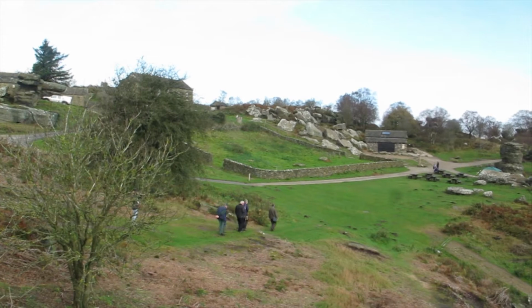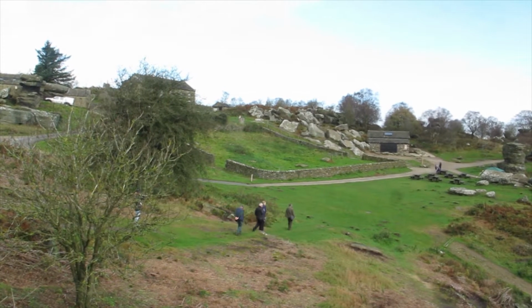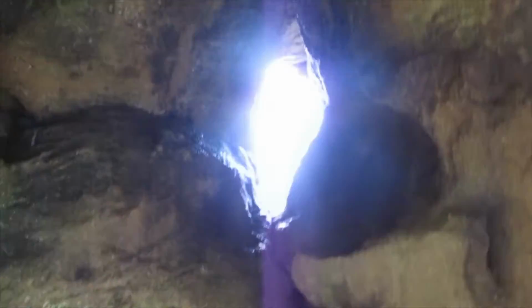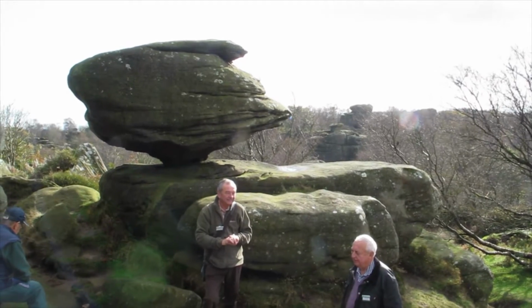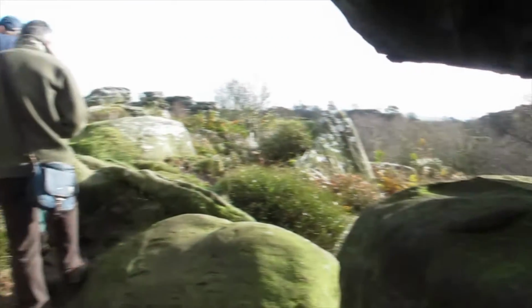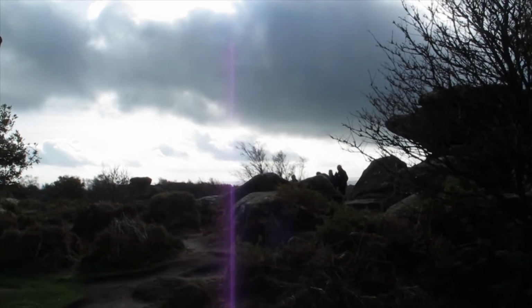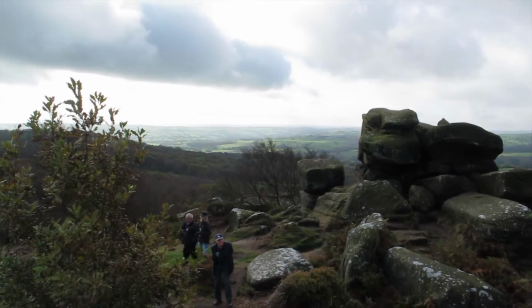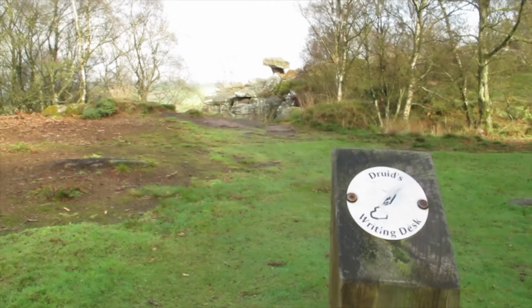There are 3 famous rocks that you see in guidebooks and on postcards. And if people don't come this route, if they just stay between the car park and the information centre at Brimham House, then they actually miss the 3 most important rocks. We've just passed the Dancing Bear, which is easily recognisable. And also from here you can see the Druid's Writing Desk.